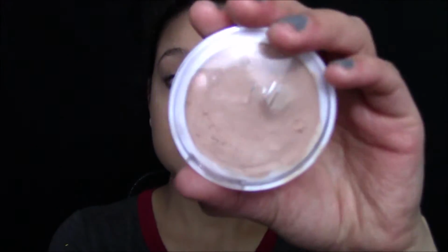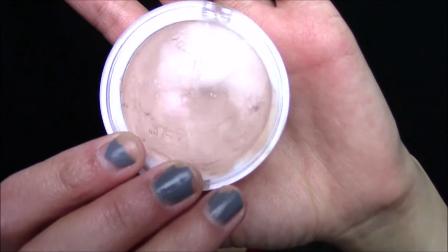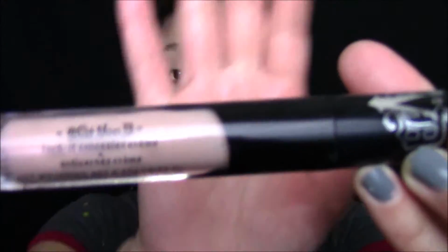So that's what my face ends up looking like after I apply that first layer. Then I go ahead and I take my e.l.f. Coverall Concealer and I take my finger to warm it up and get it all creamy. And then I apply it to the underneath of my eye, where my dark circles are, because girl, we gotta cover them dark circles. That's my number one thing. I just have to cover my dark circles. And this actually does the job for the first layer.